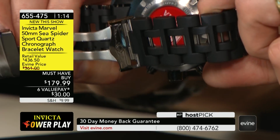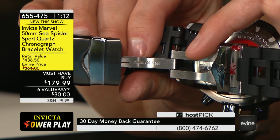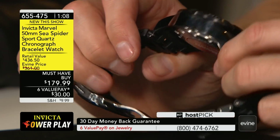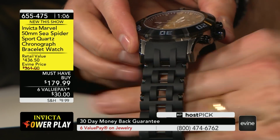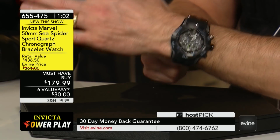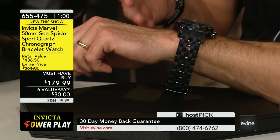You're going to get the more expensive style clasp too. It's that scissor style. It does have the locking mechanism on the deployant. You also have the micro adjustment feature so you can get that custom fit on your wrist. It gives you that unique look that is custom. Right, you want to stand out. This is the way you do it.